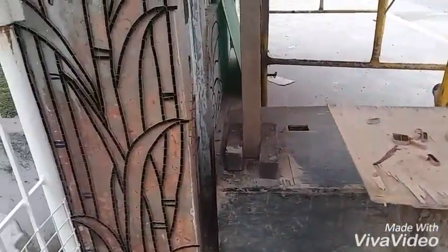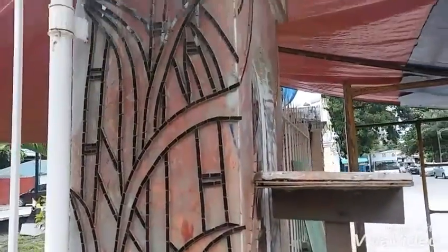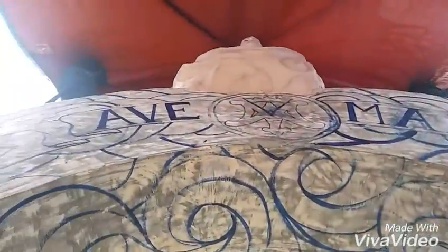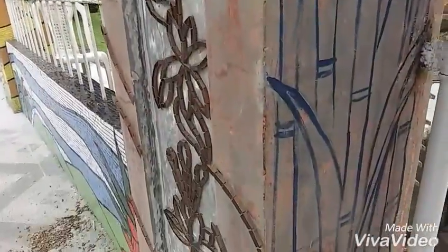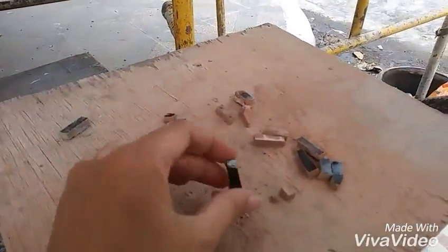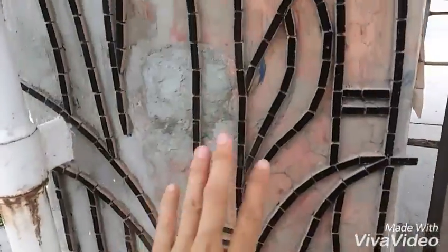Unfortunately, they're not here anymore for me to interview them. I was here earlier and they were working. They're probably out to lunch, so I'm just here examining their work again. See that? These are the tile pieces, tile bits that they've been cutting to form these lines.